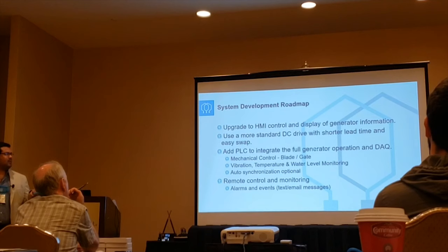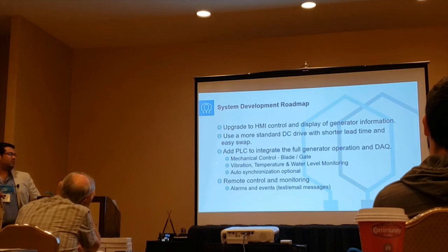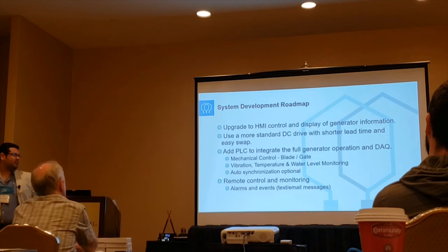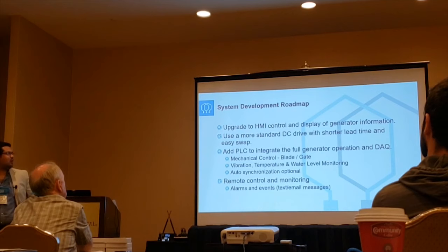The reason why we're adding a PLC is two main reasons. One, it cuts the cost of the unit, first of all. Second, you can actually remove the power factor controller and take care of all your metering inside the PLC. Plus, you can add more capabilities to the unit, such as mechanical control of the blades or gates. Of course, add more sensors to it: vibration, temperature, water level monitoring, and of course you can use your auto synchronization. And it adds this capability right here, which is remote control and monitoring. So that's our version 2, or 1.2, we'll call it, of our system.